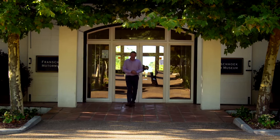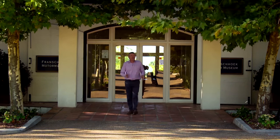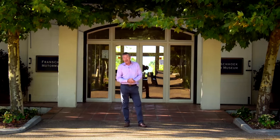What an amazing day. What a privilege to come to this amazing Franschhoek Motor Museum. Not to just see, but to drive some of the forefathers of the South African motoring industry. What a shame they're not still around today.